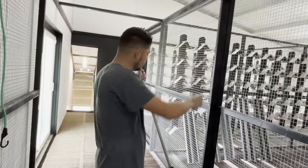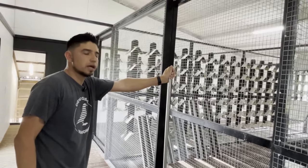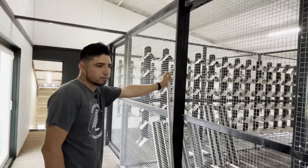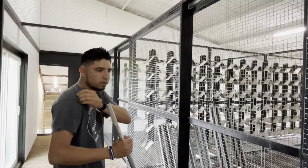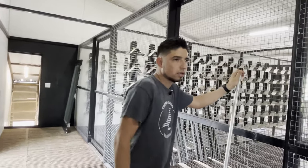We close all the windows, and they've got bottom doors, so there's airflow. You want the airflow in the summer, but you don't want any airflow in the winter. That way it keeps everything warm and keeps them in form. You don't have to worry about them coming out of form because it's cold. It is cold, but it's not as cold as if you didn't have everything shut down.